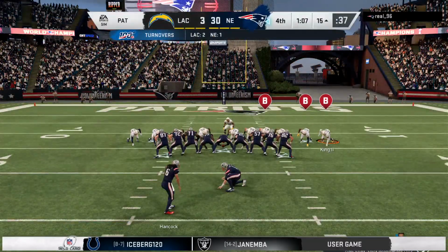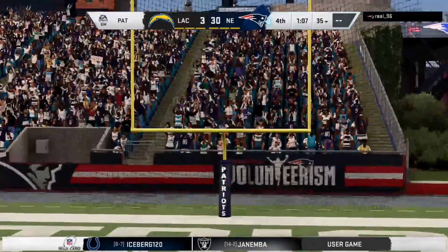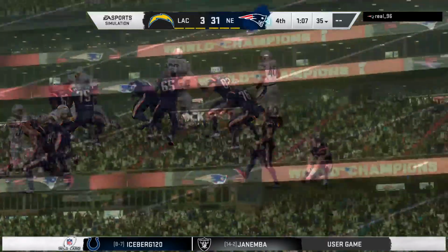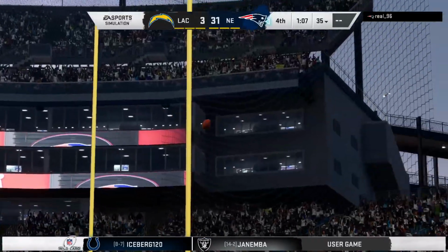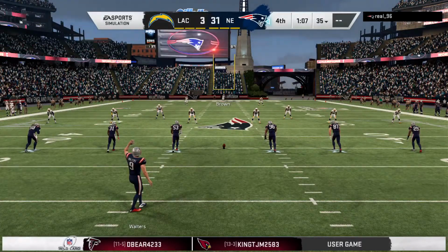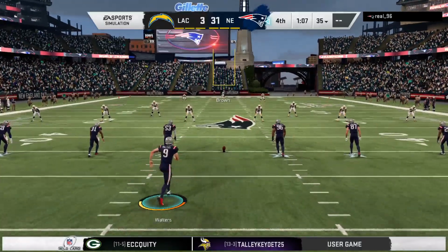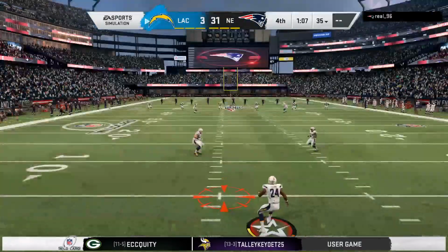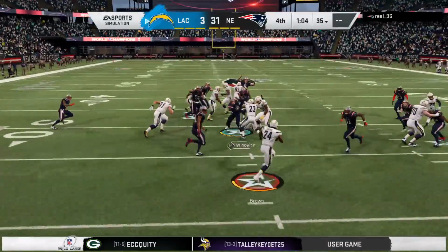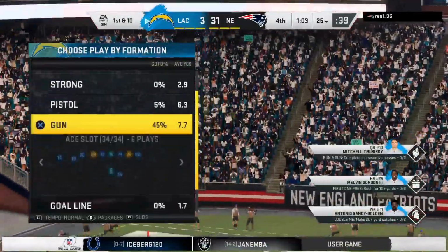Now the extra point try forthcoming. And that'll increase their lead to 28. Makes the score Patriots 31, Chargers 3. So they'll get another shot on offense following that pick six. And now the kick is away. This one fielded at the 5. And not a bad return. Here he gets it out to the 25-yard line.